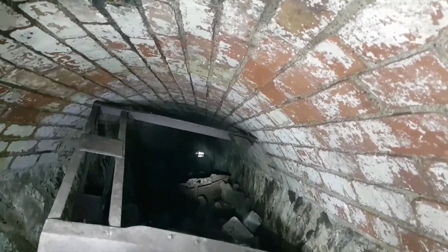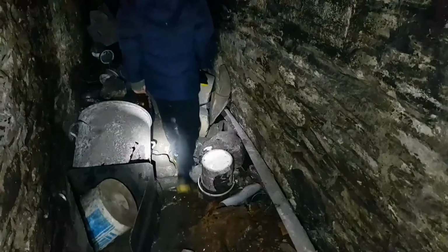Down the tunnel, and now we're in the bottom of it. We've walked all that way around the edge of the fort, we've just walked all underground. That's amazing. Well done, Charlie. So we've come all the way back around. Look at these old machines.